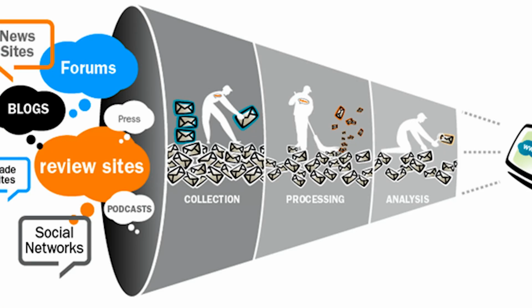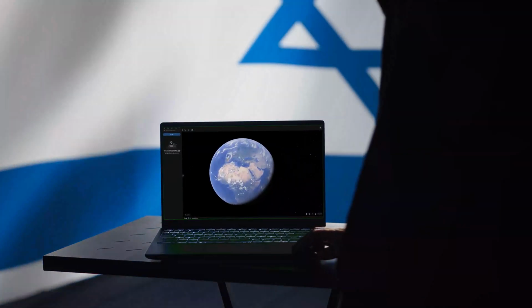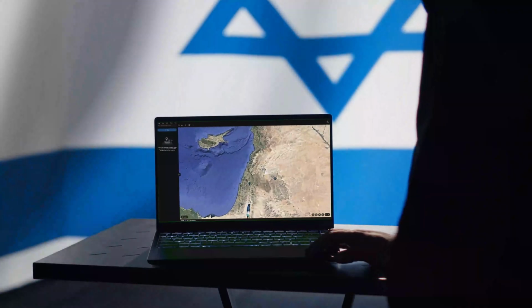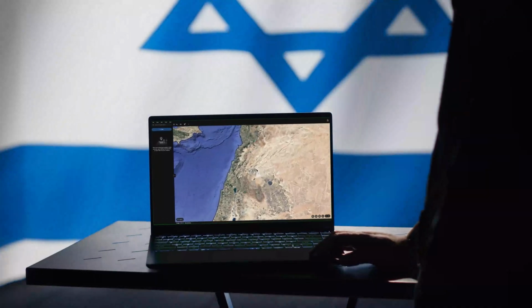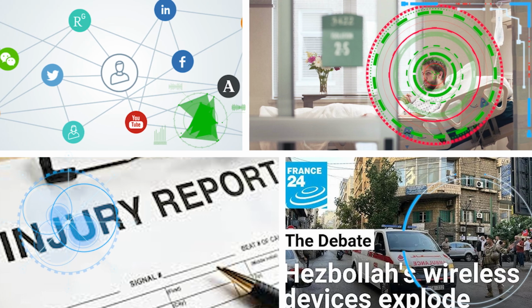Before we actually get into the technical stuff, though, let me just point out one thing from an OSINT perspective, right? Real-time social graphs. In addition to the immediate physical impact of the pager explosions, which we'll get into in a minute, there's a pretty big intelligence angle to consider here. By targeting Hezbollah members through their communication devices, Israel has potentially created a wealth of data that extends beyond just casualties, with things like hospital admissions, injury reports, social media activity, and news coverage.